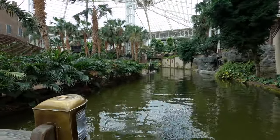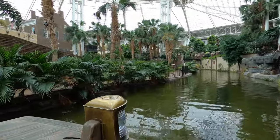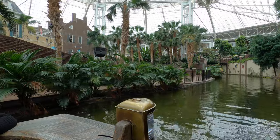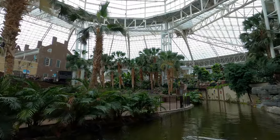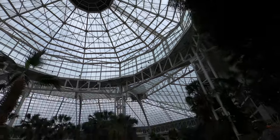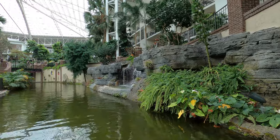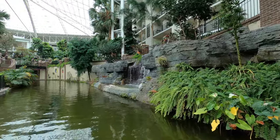Of course, with all of our plant life here, we did have to have a ceiling that was able to bring some sunshine. Here in the Delta Atrium, our ceiling is made of 6,200 panes of glass. Each individual pane weighs 250 pounds. They are about a half inch thick. Can withstand golf balls and 120 miles per hour wind.